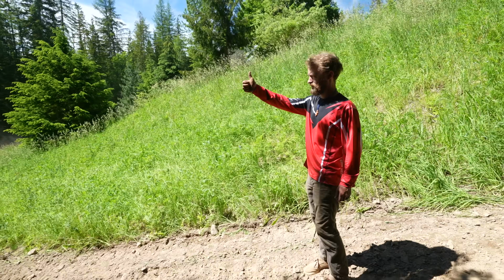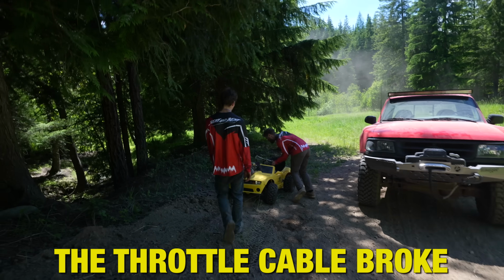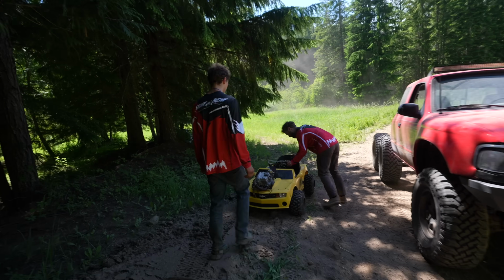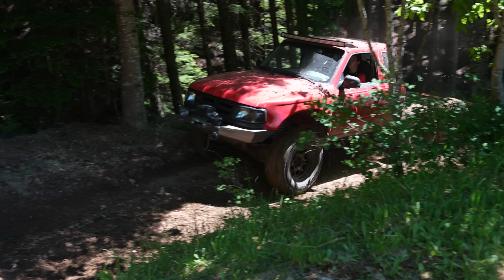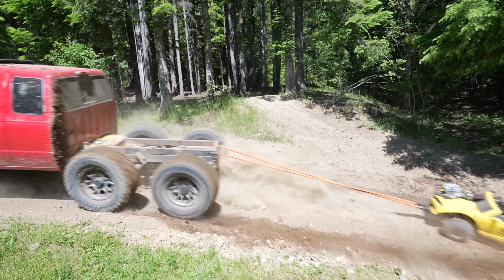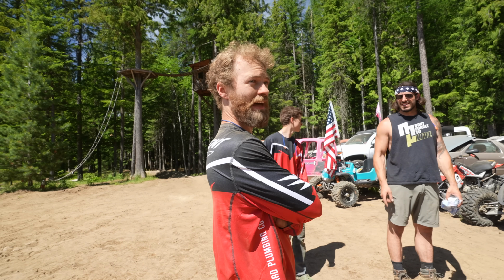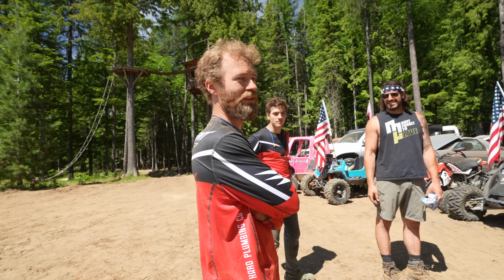DNF. Yeah, second vehicle on track, first DNF. Yeah, the throttle cable broke. Yeah, that'll do it. And I couldn't get into second gear. We could do the Ute. Yeah, that'd be fun. The Ute's gonna shred.